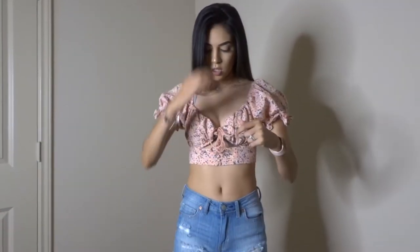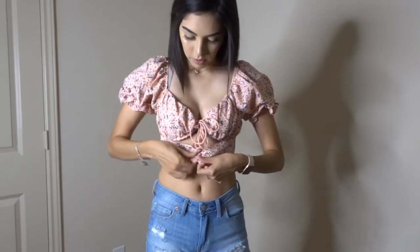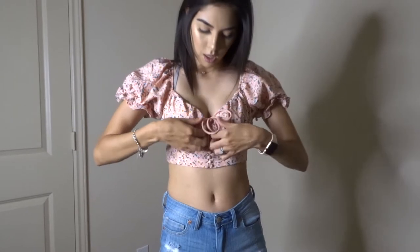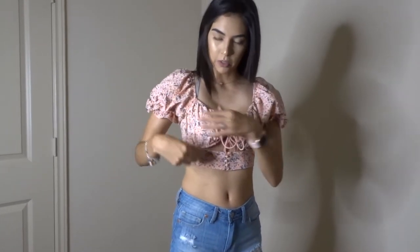Okay, guys. So this is the first shirt. You can see it's like a shirred top. And then it has like some weird type of strings, and it has like these little covers to cover your boobies. Mine are little, so I'm good.